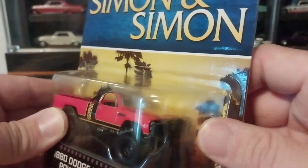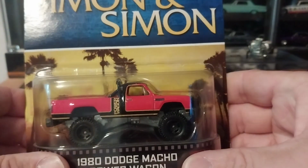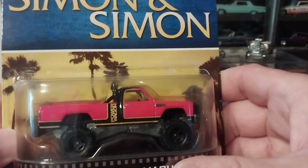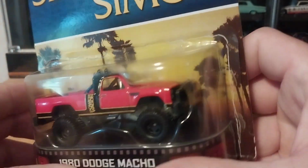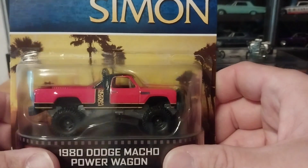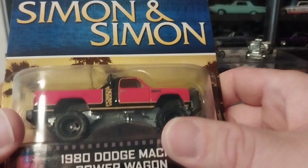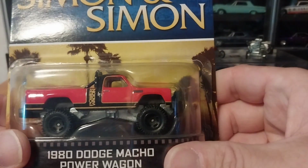Power Wagon, down to the front bumper, that big hideous front bumper. It reminds me of the front of a train or something. But yeah, it's, I guess, something that is a conversation starter and definitely makes it stand out from the rest of those Macho Power Wagons back in the day when this show aired. So yeah, you could definitely pick his out in the crowd.